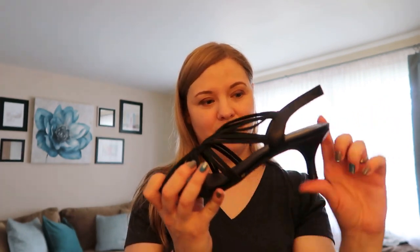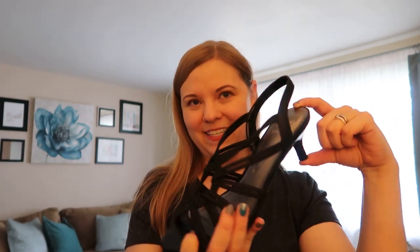And I don't really do heels of any sort, where you have to balance on a little piece like this, but I was wearing them around the store and I was walking okay, so hopefully I will do okay during the wedding.